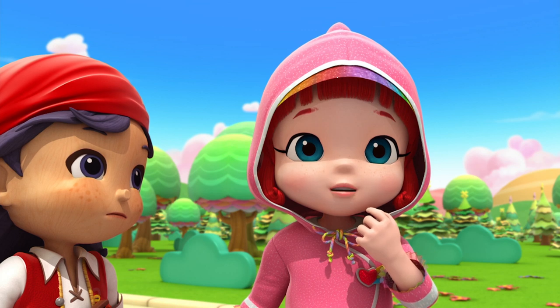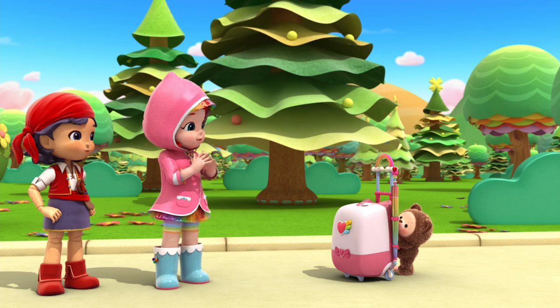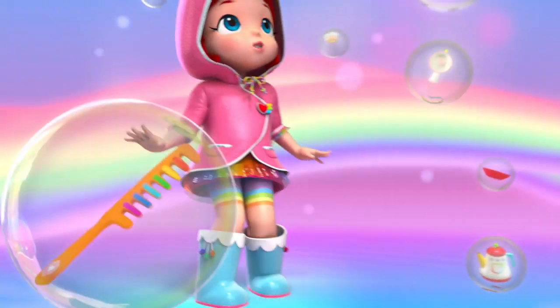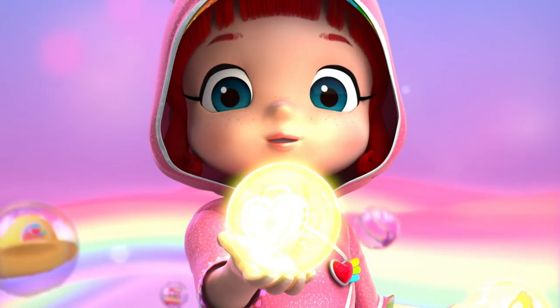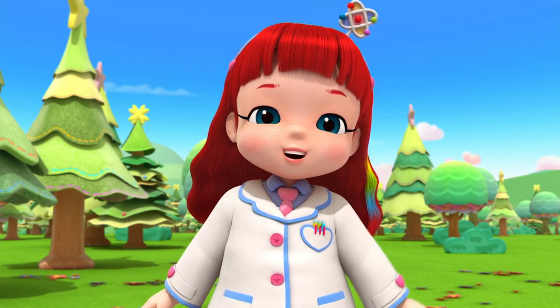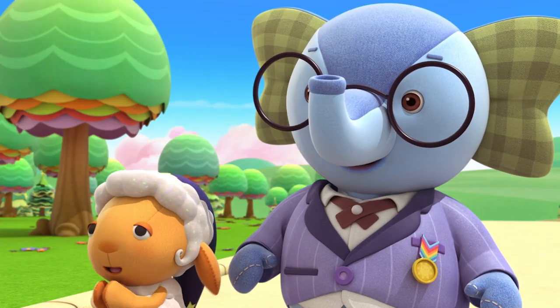Getting bigger and floating higher. Huh? Luckily, I have some helpful things in my rainbow roller. How can I help? What do I need to do this job today? How can I help? What do I need to save the day? I'm becoming a scientist. I'll do experiments to help understand why Thunderbell's bubble is growing and rising. Then we can figure out how to get him down safely.